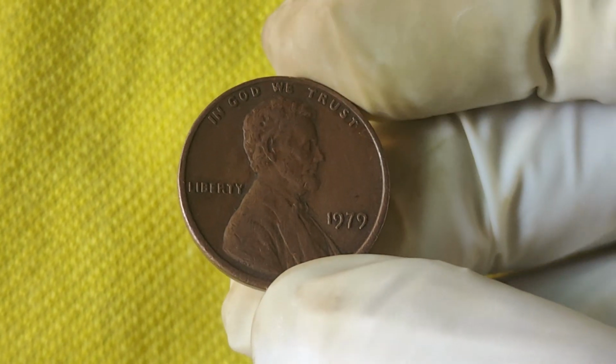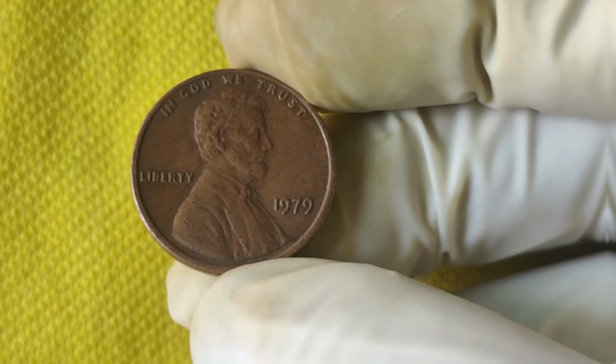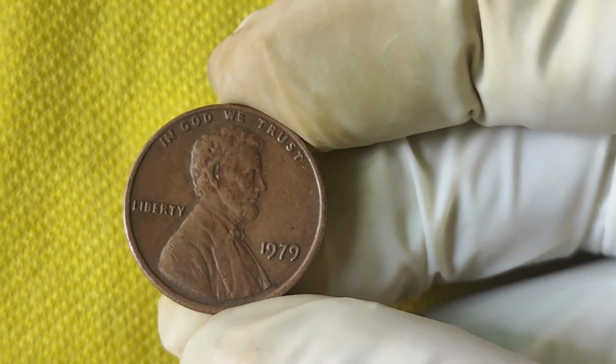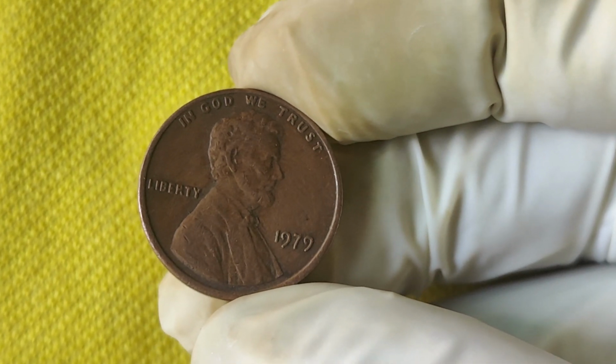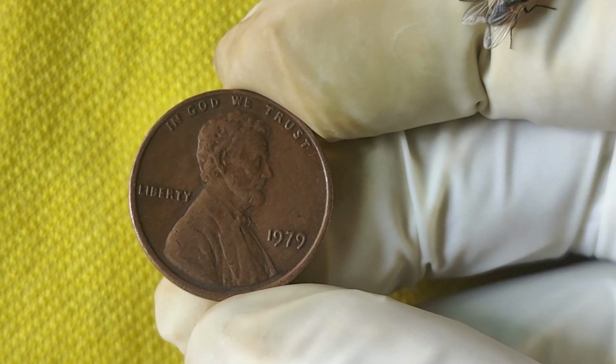Collectors prize coins with errors like double die obverse, where the lettering or design appears doubled, or off-center strikes, which give the coin a misaligned appearance. These errors occurred during the minting process and were never meant to leave the mint. The value of a 1979 no-mint mark penny depends on its condition, rarity, and the presence of errors.